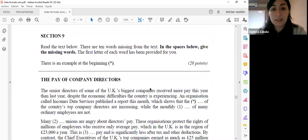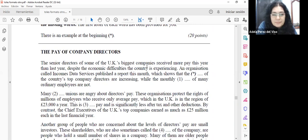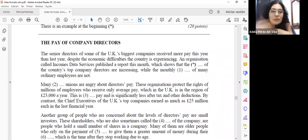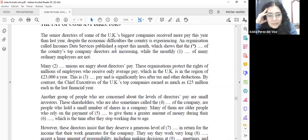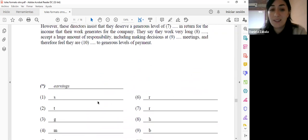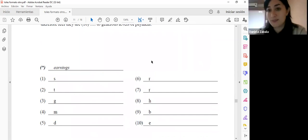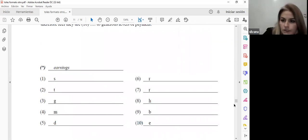Here we have a text. There are 10 words missing from the box. In the spaces below, give the missing words. That's the one with the initial. You have to fill in the blanks. Okay, here we have the text and we have blanks, like here, here, and you have to fill the gap and you have the initial in order to help you or not. You should cover the initials. It confuses you, the initials.